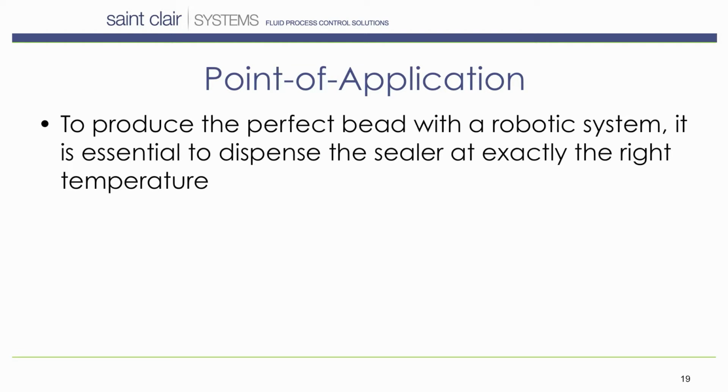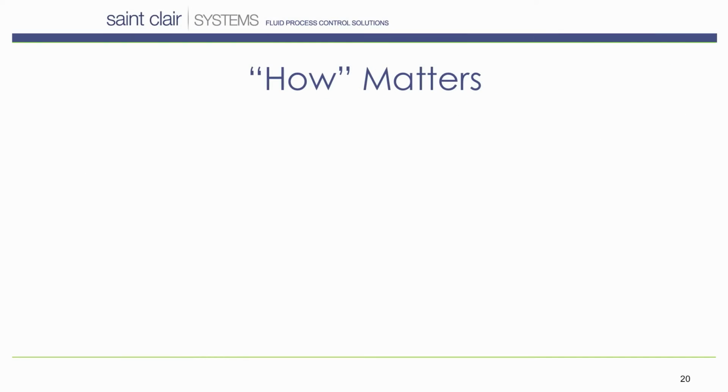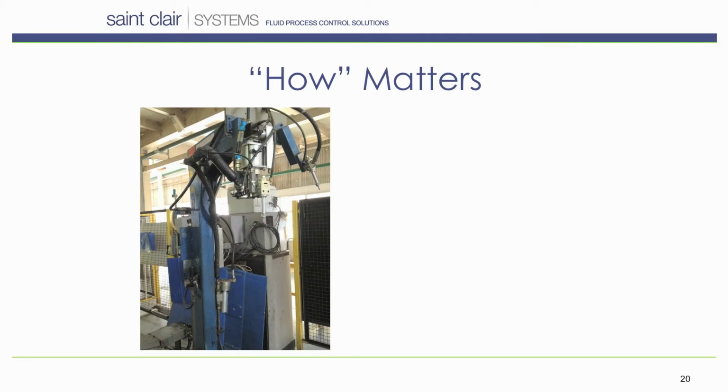that has no eye-hand coordination, it's essential to dispense the sealer at exactly the right temperature, which is to say exactly the right viscosity. And to do that, we have to control the sealer temperature as it's being dispensed on the part. And we call this point of application temperature control. Now, how we go about it matters.